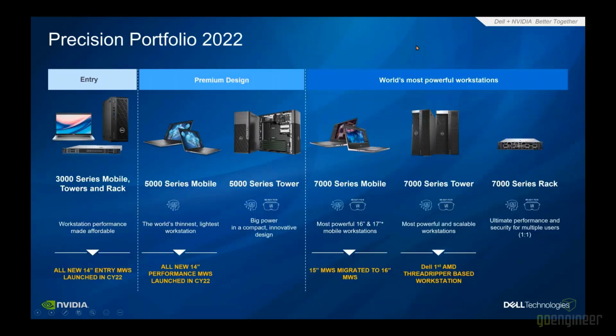So let me take a minute and talk about the Dell Precision product portfolio. We just launched a bunch of new products over the last few months, and we're really excited about those. We essentially refreshed our entire mobile product line. We just announced another tower workstation, and I'll get into those details in a minute. But let me explain how we organize our products.